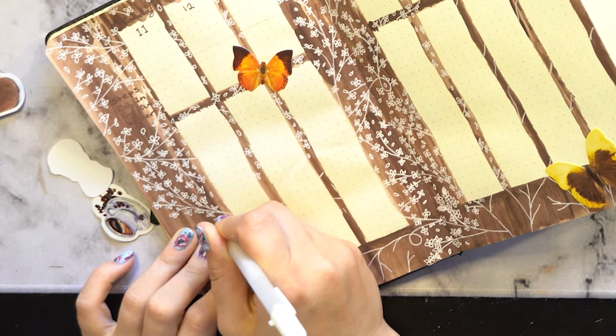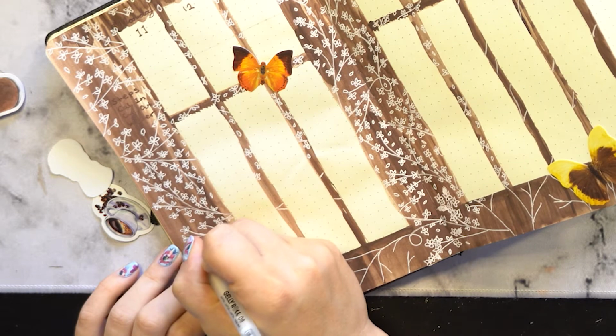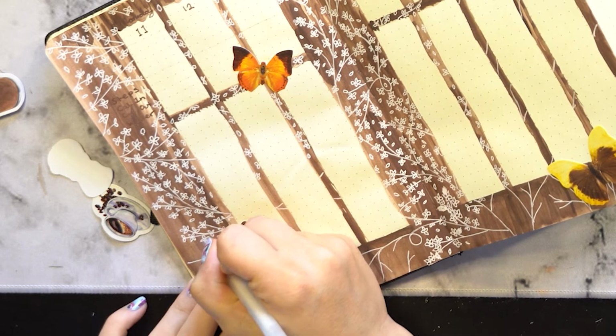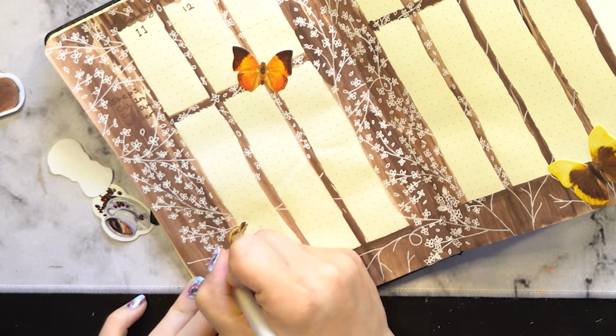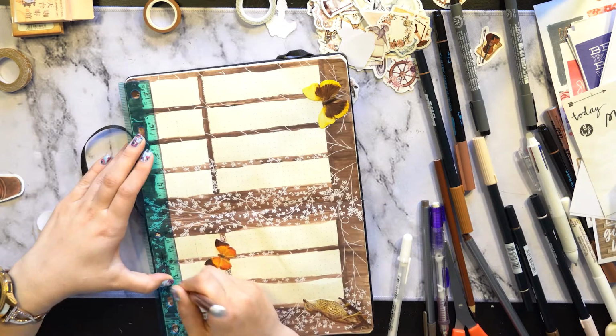Okay, back to doing some flowers. I really like this spread too. I love the detail in it, but I think I'm just traumatized with how many flowers I had to draw in order for it to come out the way I envisioned it.